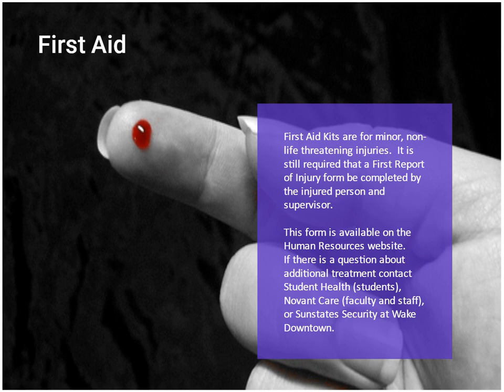If there is a question about additional treatment, contact Student Health for students, Novant Care for faculty and staff, or Sunset Security at Wake Downtown.